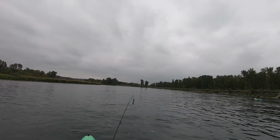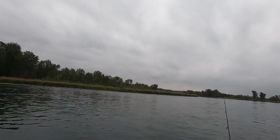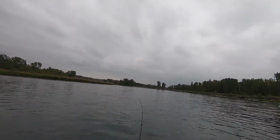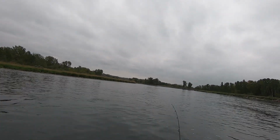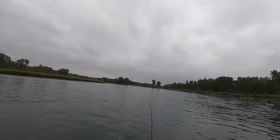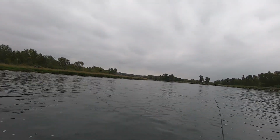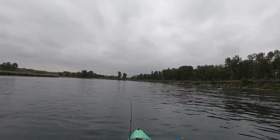So we are about 3.5 hours into our float down the Bow. It takes about 4 hours to get to our exit point. It's been great. We've caught 4 trout already and lost about twice that many. So it's been a pretty good day fishing, actually.